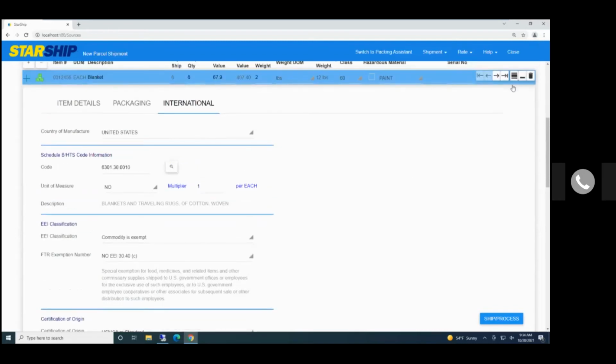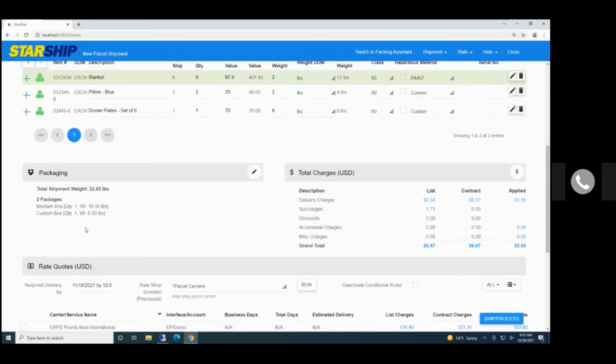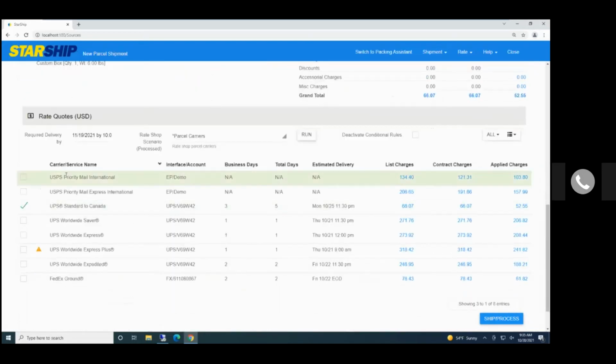Okay. All right, so back to basically live shipment. Again, we'll probably just go to packaging. And then after that, we're just going to scroll down, and this is where we can do that live rate shopping. Okay. So here I just have a scenario. I'm telling StarShip, you know what, it's a small parcel shipment, so only show me my small parcel carriers and services. I do have a lot of LTL carriers set up, so I don't want to have to go through those carriers because they're really not going to select any of those.